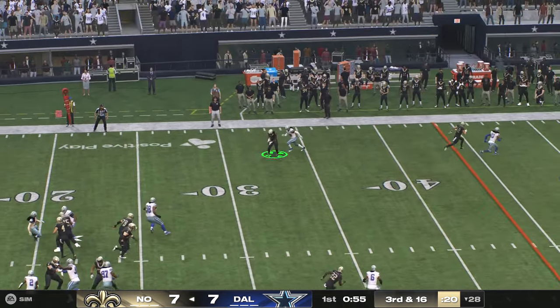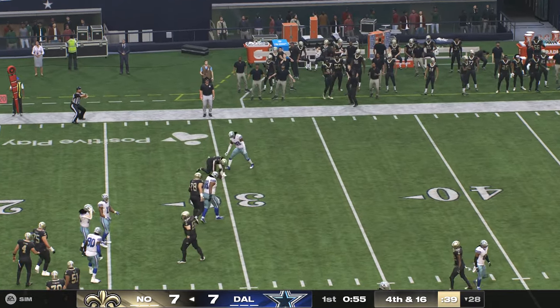Carr to throw. And this is going to be incomplete.